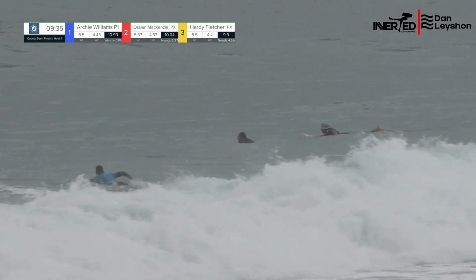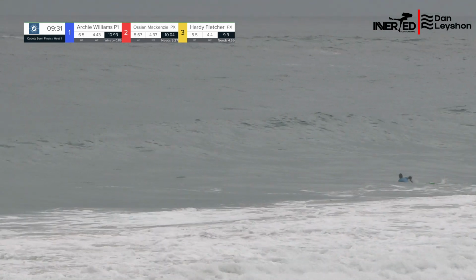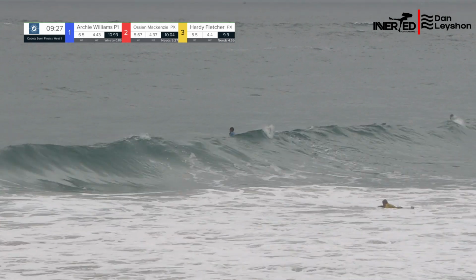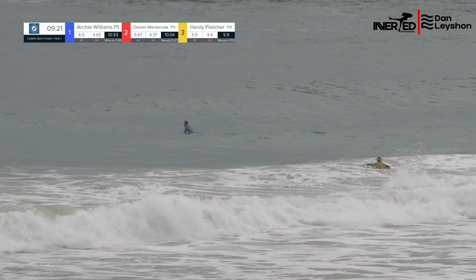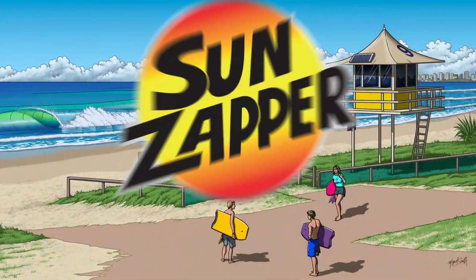Rider in blue just got one out the back, but he's just kicked out the back of that one. Just didn't really offer anything for him. But still out in the lead. We'll just wait for scores to update. That was not a bad wave by Ocean McKenzie. Currently in the lead is Rider in blue, Archie Williams with a 10.93. Ocean McKenzie in second, Rider in red with a 10.04. And Hardy Fletcher in third with a 9.9.